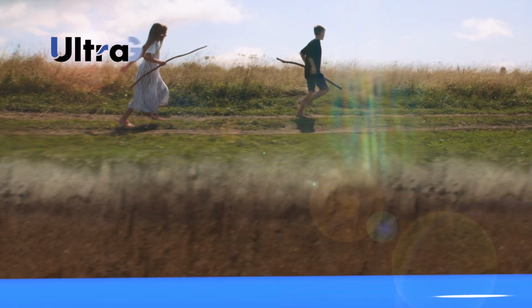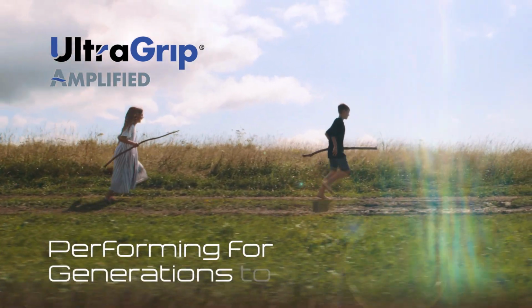UltraGrip amplified, performing for generations to come.